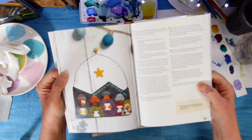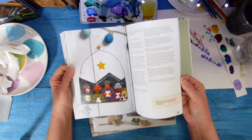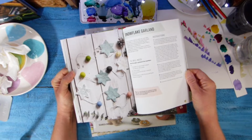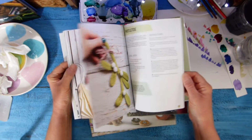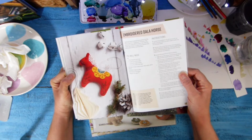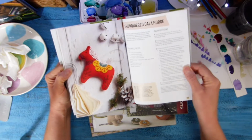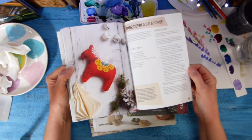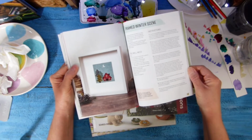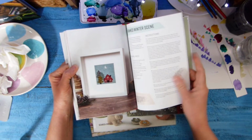Anyway, so moving on. So that's the hanging with the little carol singers on. That's very cute. And it could also be used as a Christmas card, couldn't it? A snowflake garland. That's really cute. An embroidered Darla horse. I don't know what a Darla horse is, or how you say that normally. But that's lovely. That's sort of Mexican folk art, isn't it? Is it? Or did I just lie? But that's nice imagery. We've got some mistletoe as well. A little winter scene, which has been framed, and that looks to me like a frame from IKEA.